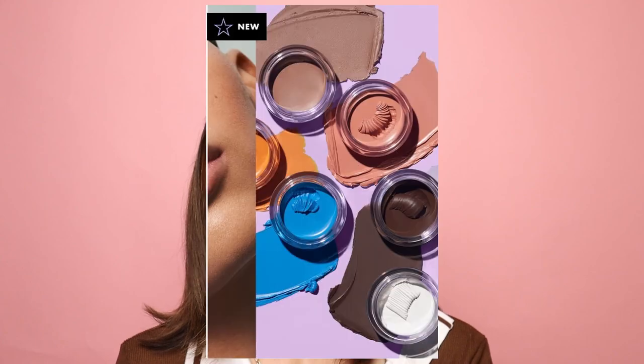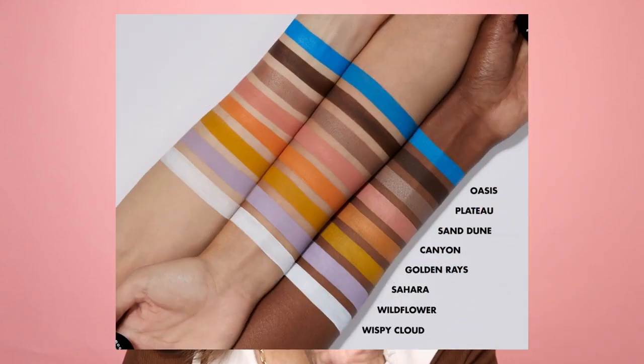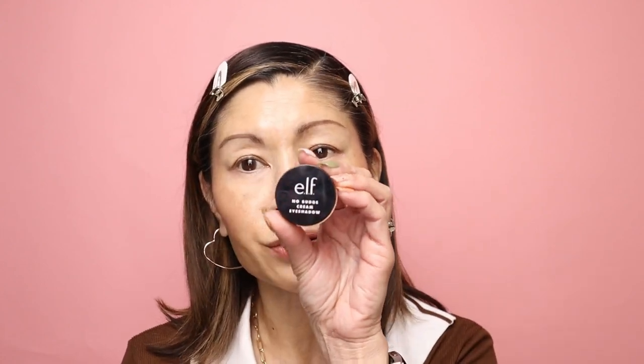Now, you know I love eyeshadow. I love eyeshadow palettes. I love reviewing them. But in my everyday routine, I just want to have a one and done look. And that's where the new e.l.f. No Budge Cream Eyeshadow comes in. You guys, these recently came out. I did a review on their No Budge Matte Shadow Sticks as well as their Metallic Shadow Sticks. But this, oh my goodness, this is a whole new level.